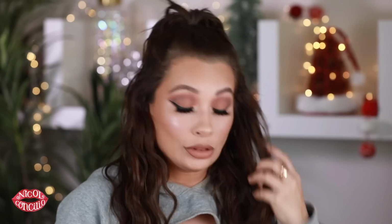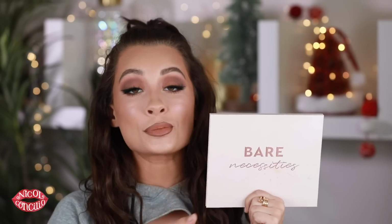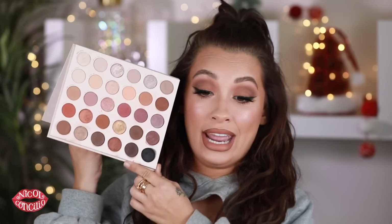Honestly, I love the way I look in makeup like this. Doing colorful looks is always fun and fantastic as well, but I think I personally really resonate with the Soft Glam looks. That is my jam. But overall, the Bare Necessities palette, I think that this is the best palette that Colourpop has put out this entire year. I think you get such a good bang for your buck.